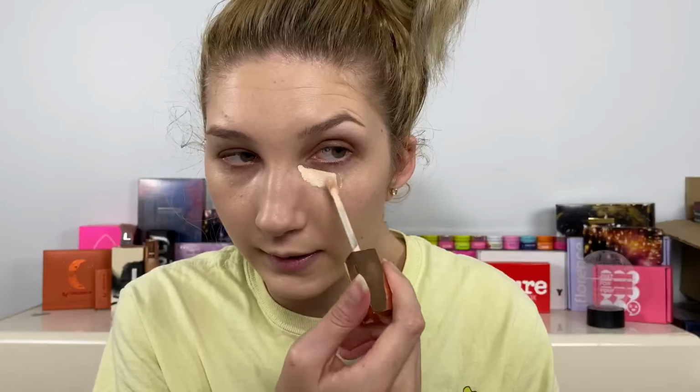So I'm only gonna use a little bit of concealer. I'm gonna use the Naked concealer. This has been one of my favorite concealers for the last like 6 months. So I'm gonna use just a teensy bit of this because I haven't been getting a lot of sleep.